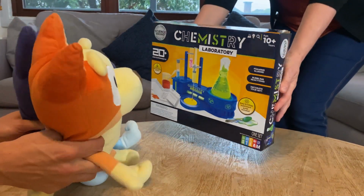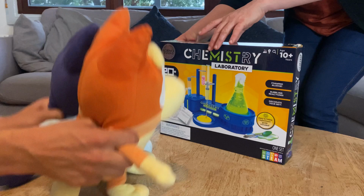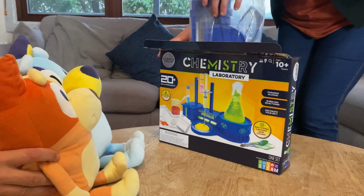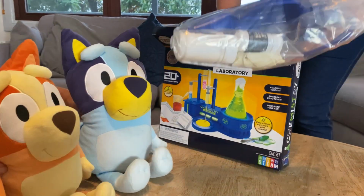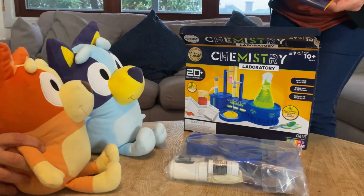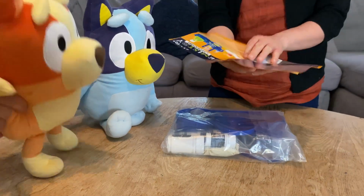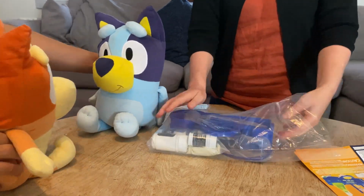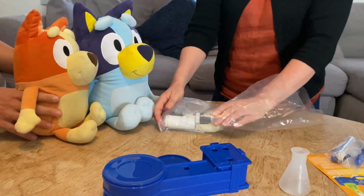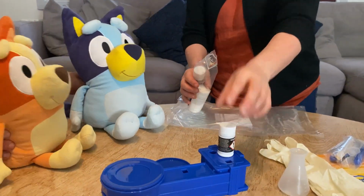Look what we've got. We've got some science equipment. Yay! Yeah, great, we can't wait to do that. Now, we open up the chemistry set, open everything up. We have rubber gloves and some chemicals. We've got some instructions. Yay! Open everything. We have rubber gloves and some chemicals.